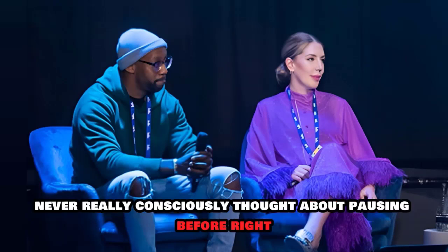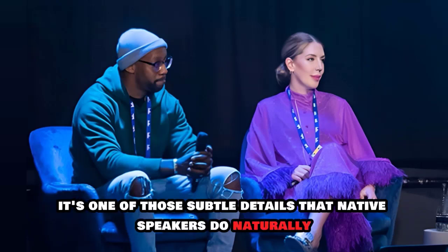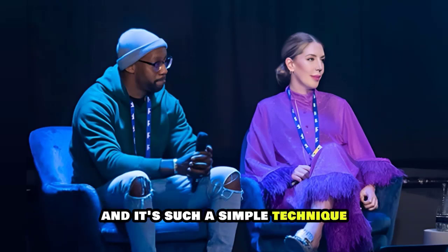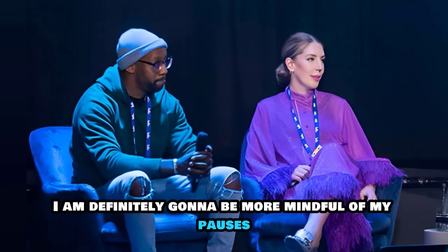I never really consciously thought about pausing before, but I can definitely see how it would make a difference. It's one of those subtle details that native speakers do naturally, but that language learners often overlook. And it's such a simple technique that you can start implementing right away. Awesome. I am definitely going to be more mindful of my pauses from now on.